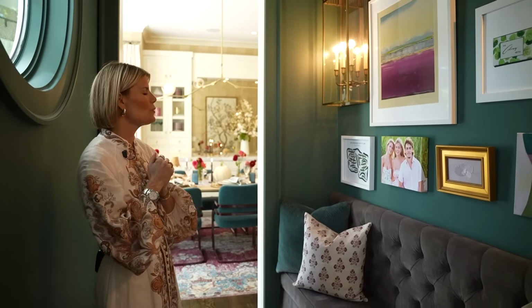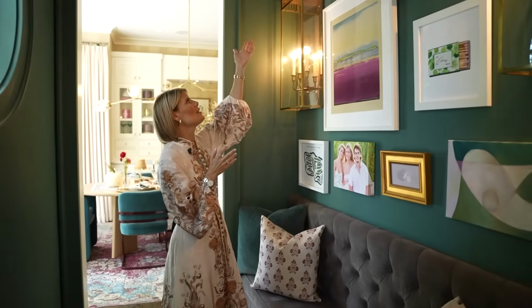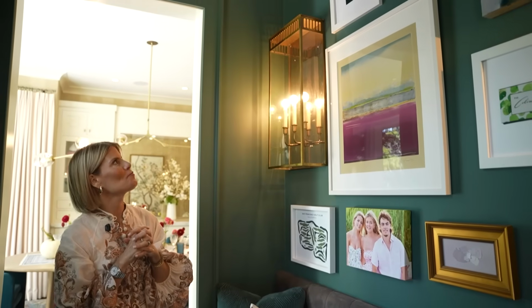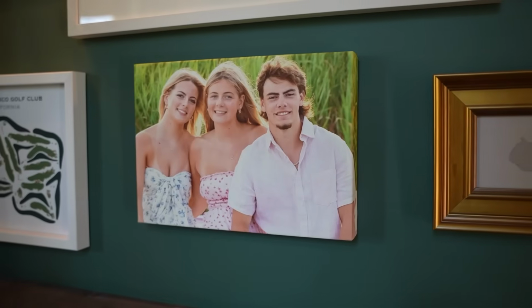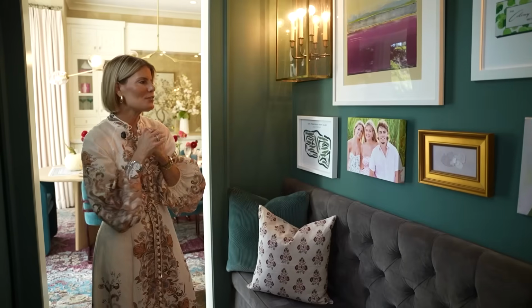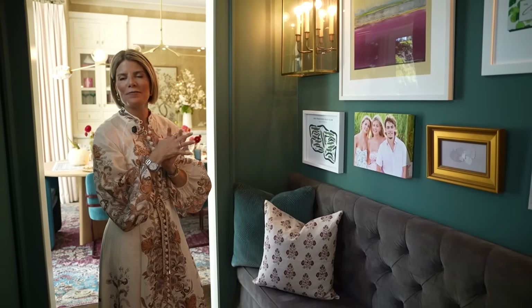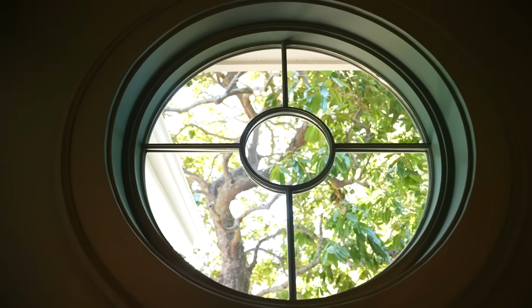I created this gallery wall with some favorite pieces of mine. A nod to the French Quarter with a matchbook from Pat O'Brien's bar, and my 3 kids from our trip to Nantucket this summer. And I love this room just for the green. I did more of a matte finish in here. I love the round window, which again is my nod to Nantucket, along with the photo of my kids pictured in Nantucket. So I love walking through this room to get to the dining room.